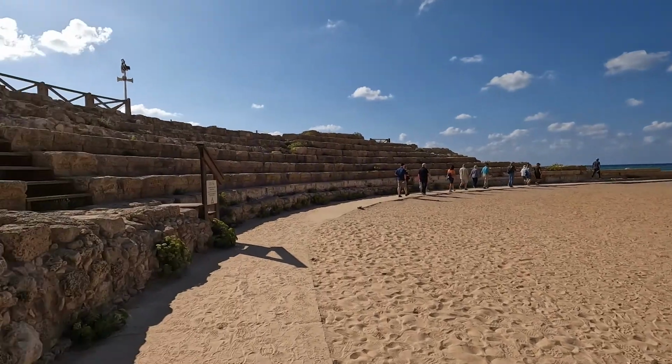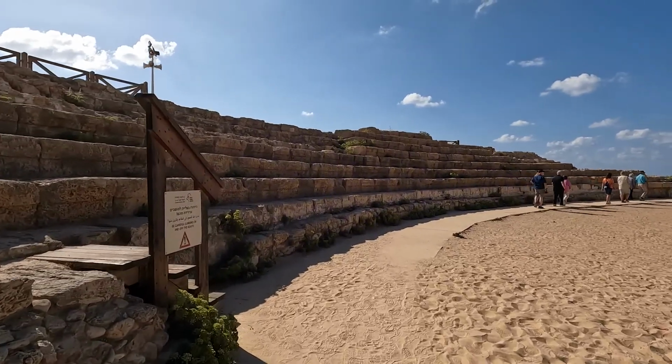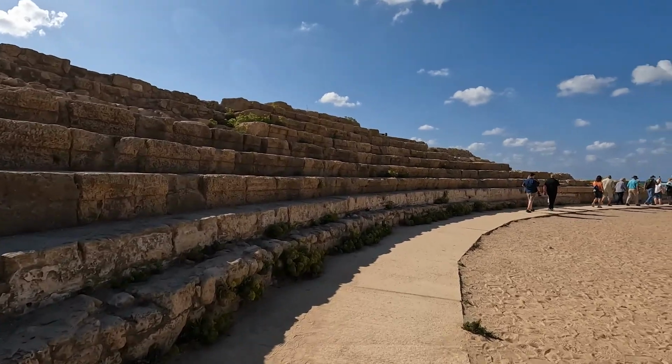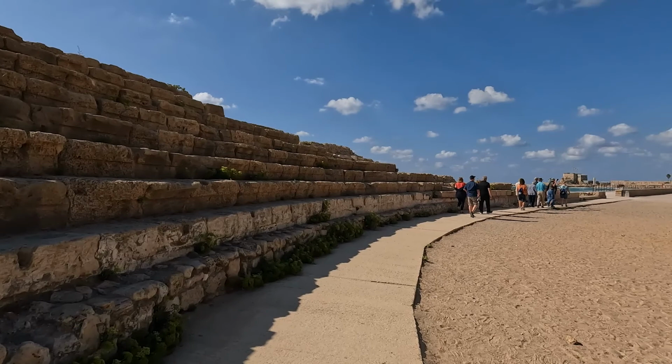The hippodrome was intended primarily for horse and chariot competitions. The rider's chariot, pulled by 2 or 4 horses, emerged from compartments on the northern side of the hippodrome. Gladiator competitions also took place here.